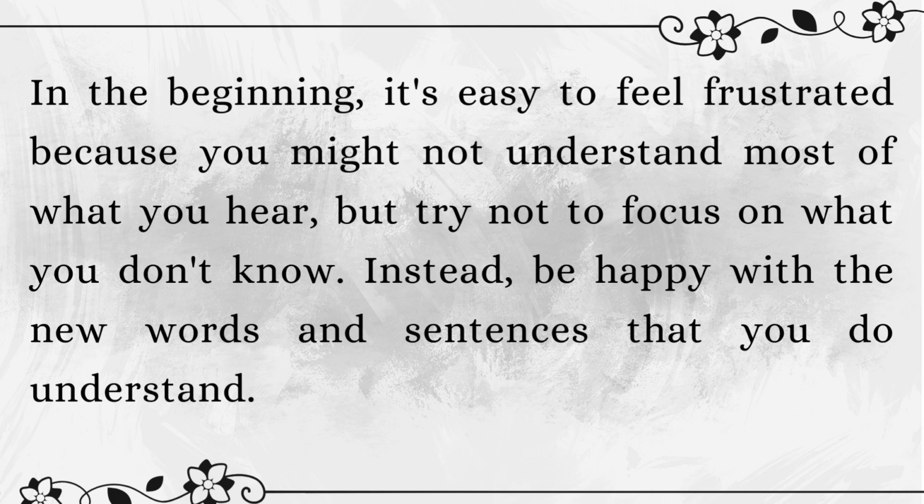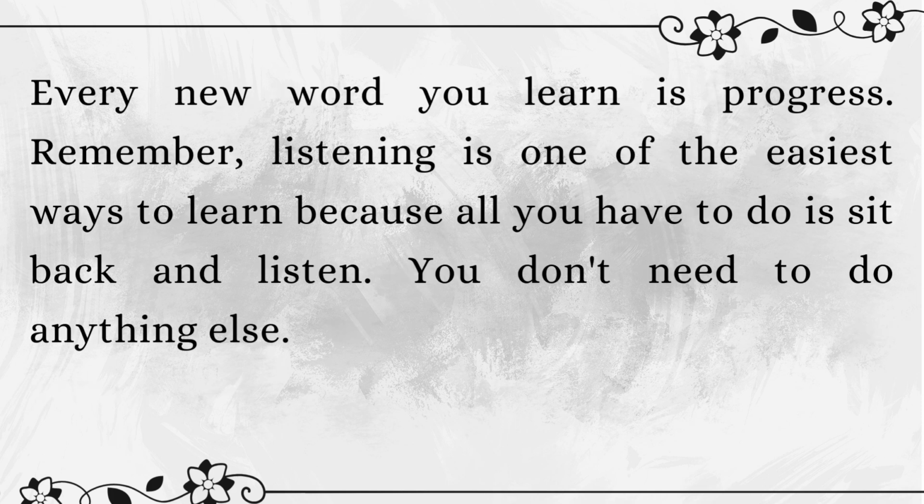In the beginning, it's easy to feel frustrated because you might not understand most of what you hear, but try not to focus on what you don't know. Instead, be happy with the new words and sentences that you do understand. Every new word you learn is progress. Remember, listening is one of the easiest ways to learn because all you have to do is sit back and listen. You don't need to do anything else.